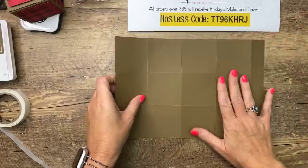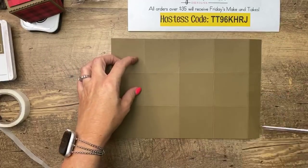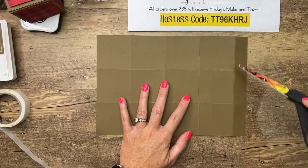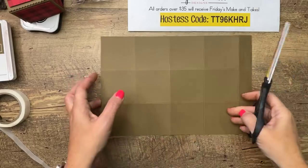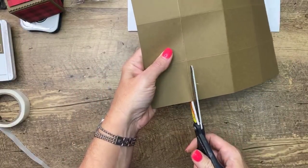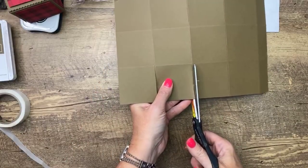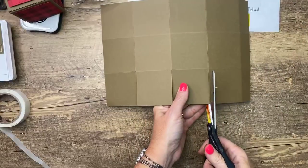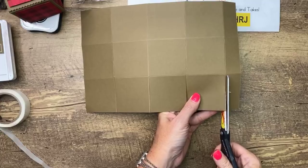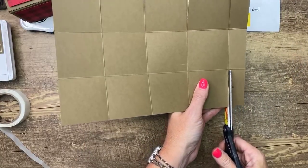Okay, now we're going to cut all the score lines along the long side. We're not going to cut anything off. You might think, usually in my boxes, we cut these off, but we're not going to do that, okay? Because that's going to be the little lip that holds it in the box. So get your scissors and just cut up to the horizontal score line. This box looks complicated, but it is not. I feel like this is one of the easier boxes to do.